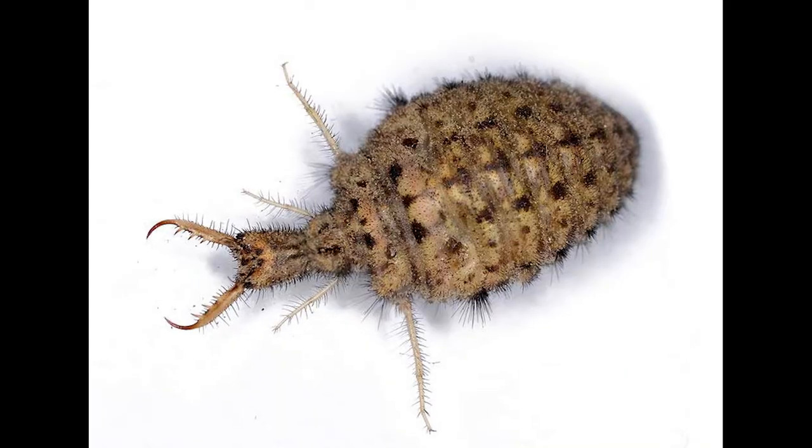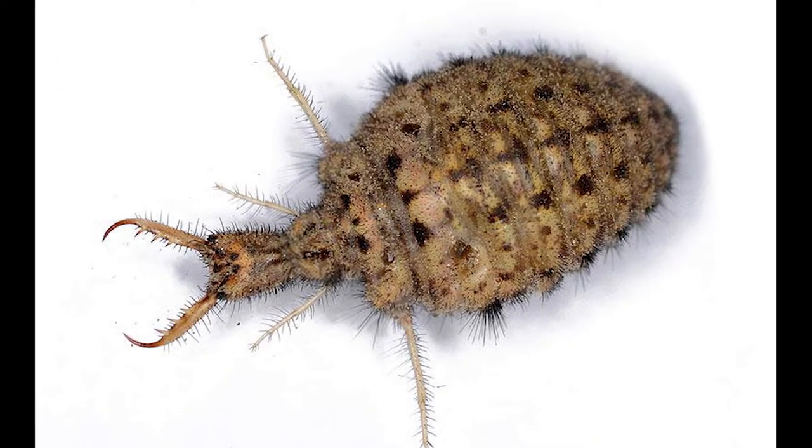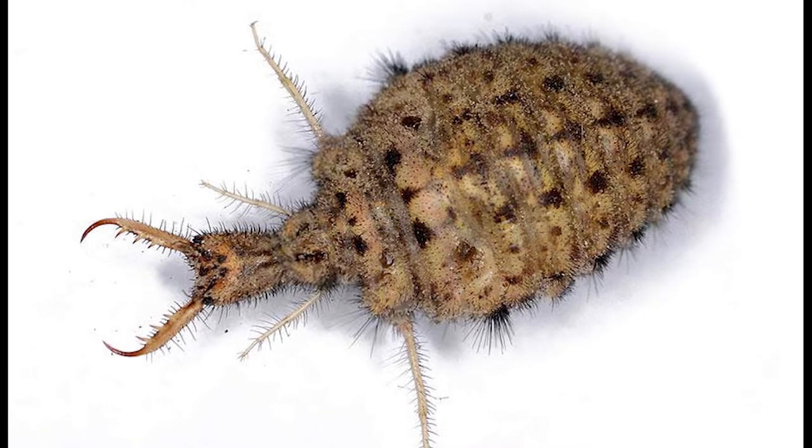But the larvae are very interesting. They're not just like a normal larva, where it's like a little worm or a grub or something. These guys have small, round little bodies and a head with two huge pincers. It looks like a fly trap, just big pincers.